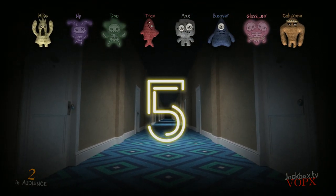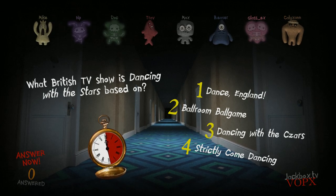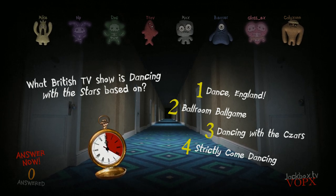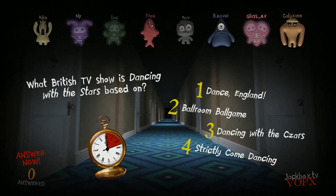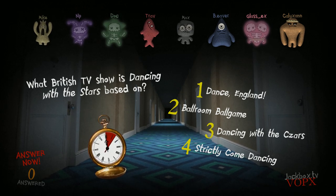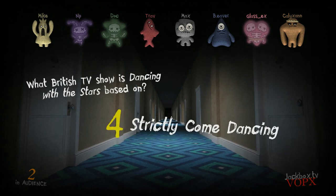Let's try another one. What British TV show is Dancing with the Stars based on? What? Dance, England. Dancing with the Stars. Strictly Come Dancing. Damn, I don't even know now. Right? But Dancing with the Stars would have just been across the board. Almost out of time! Who picked this? Yeah, all right.